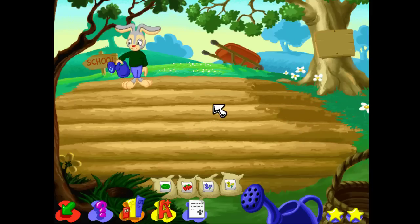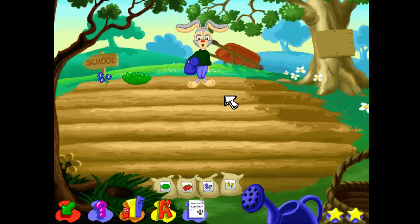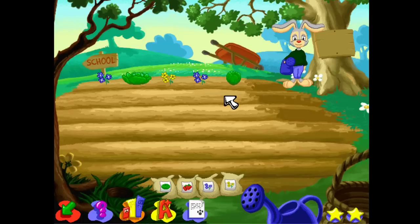Let's keep going. Blue flower. Lettuce. Yellow flower. Blue flower. Lettuce. Can you guess which plant will grow next? Yellow flower. That's exactly the right pattern.